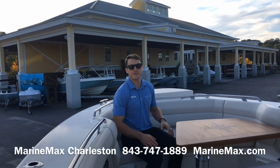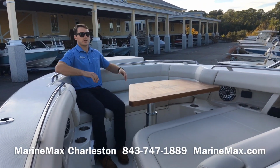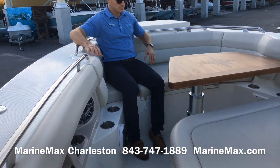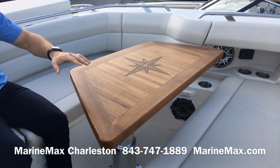So here in the bow of the 350 Realm, I just want to show how comfortable this area is and how expansive the seating is as well. I've got really comfortable seating up front with these angled bulwarks that give me nice back support as well. I've got a powered high-low table, teak table, beautiful table from Boston Whaler. This does raise and lower.